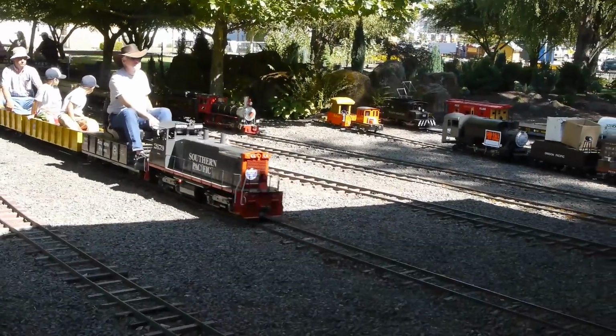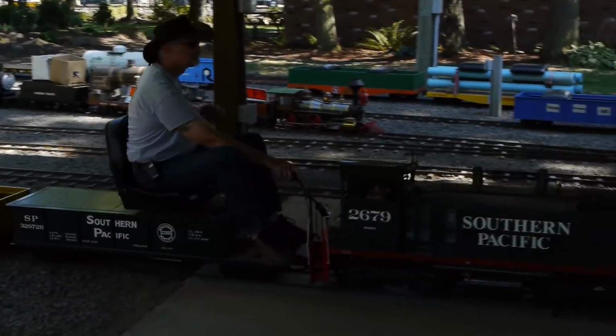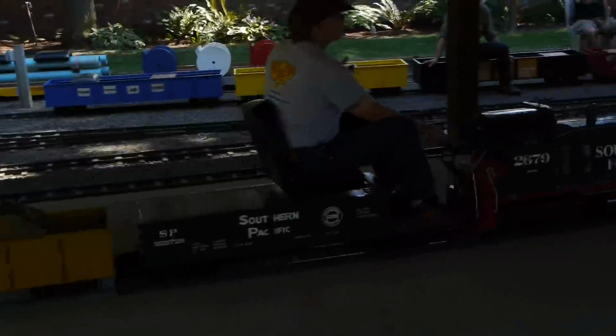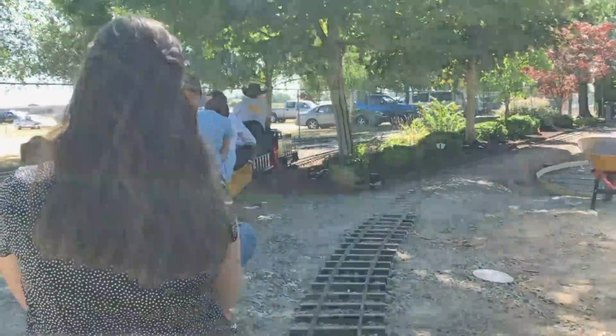Well, look, here's our chance. All the equipment over here is for sale. Oh, wow, look! I didn't ask any prices. I was sort of afraid to, but yeah, there's a lot of stuff here that they're trying to sell as well.